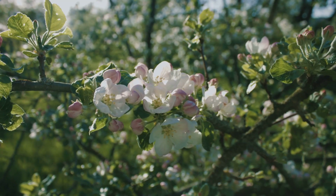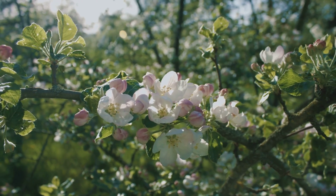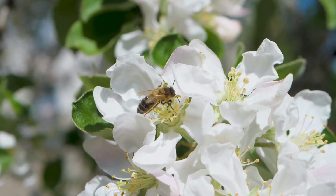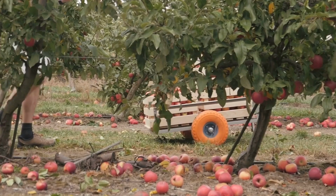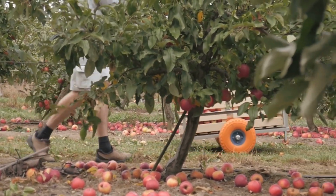Did you know that apples are self-incompatible? They need pollen from another variety to produce fruit. This means that having a diverse range of apple trees in your orchard is super important for successful pollination. It not only ensures good pollination, but also adds to the beauty and variety of the apples you can harvest.